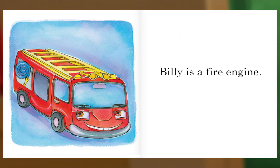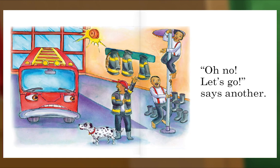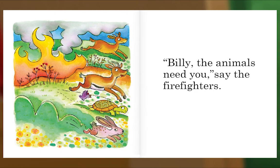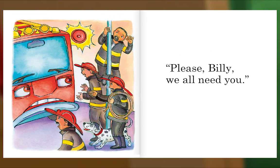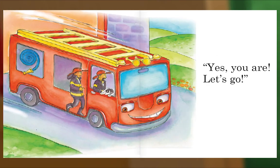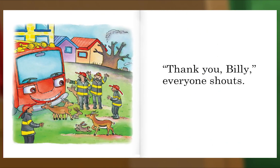Billy is a fire engine. "Fire! Fire!" says a firefighter. "Oh no! Let's go!" says another. Billy loves being clean and shiny. "I don't want to get dirty," he says. "Billy, the animals need you," say the firefighters. "Billy, the plants need you. Billy, the people need you. Please, Billy, we all need you." "Am I that important?" Billy asks. "Yes, you are. Let's go." "Thank you, Billy," everyone shouts. The end.